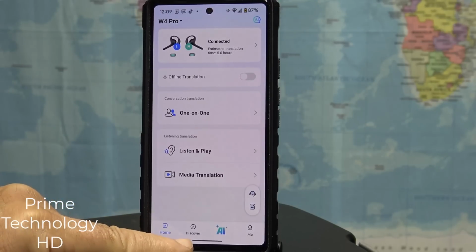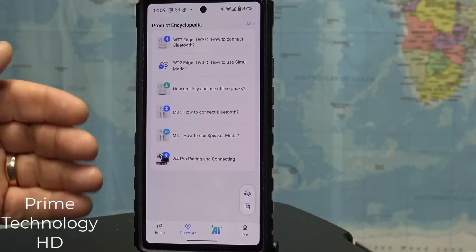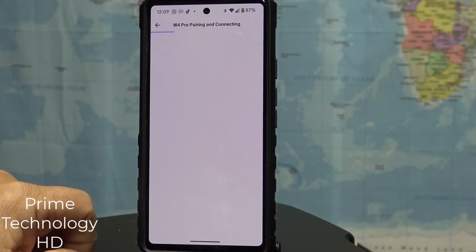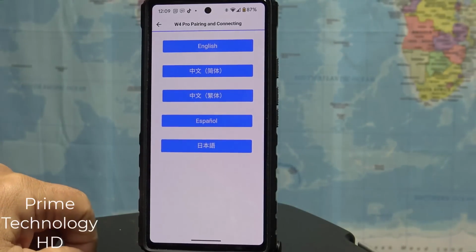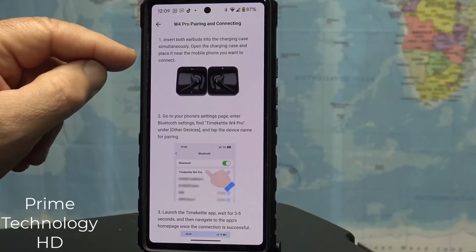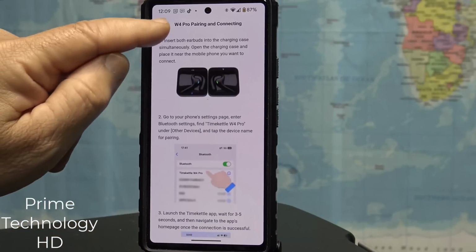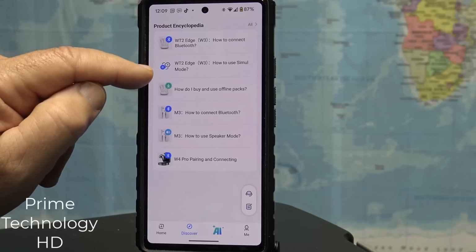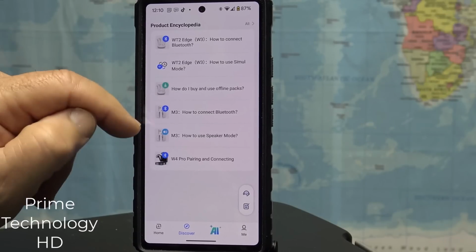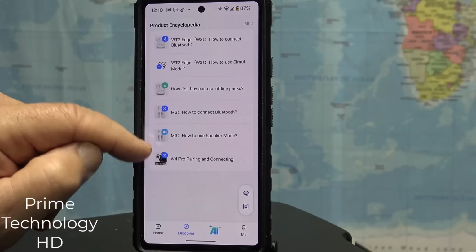The second tab on the bottom is Discover. Let's say you want to go into the product encyclopedia and get a particular tutorial on how to connect your earbuds. The W4 Pro pairing and connecting tutorial is here. When you hit that tab, you will then get information in the language that you want to hear it in or see it in. And now it's telling you insert both earbuds into the charging case and good description of how to pair and connect. So you have how to use the simultaneous mode, how do I buy and use offline packages, those are for translation from one language to the next, how do you connect Bluetooth, how to use the speaker mode, and the W4 Pro pairing and connecting.